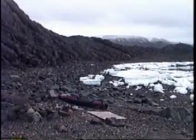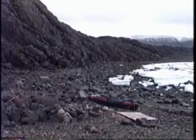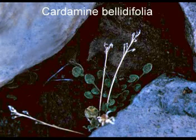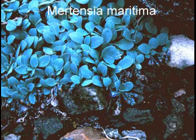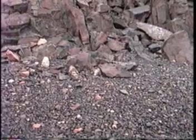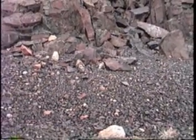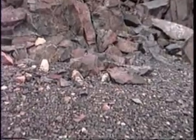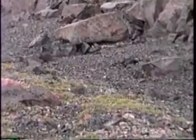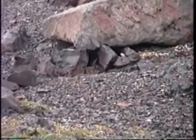But this is a very interesting area with ancient ruins to look at and different flowers. A spicy little mustard plant, delicious to eat, and a Mertensia maritima with its roots almost completely in the salt water. In this area are remains of ancient dwellings, and although this doesn't look like it's much of anything, it was once someone's shelter. And even beneath this rock was someone's shelter.